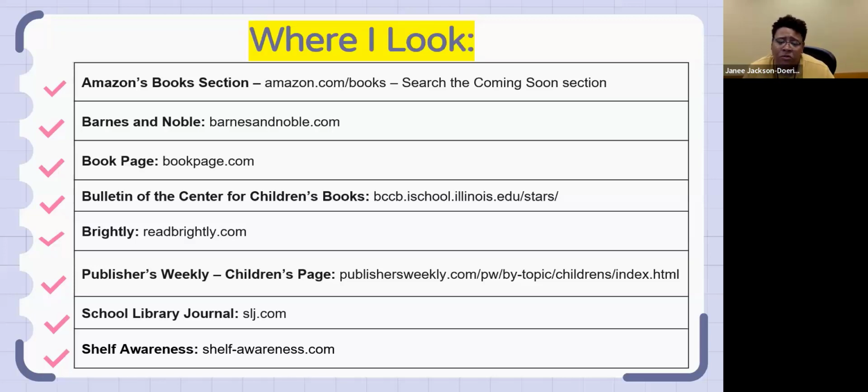A lot of people don't know about Read Brightly. It's called Brightly on their webpage, but on their website, it's called readbrightly.com. If you have not checked out readbrightly.com, you should. They have awesome recommendations for kids ages 0 to 18. They have different activities that you can do. It's just a really cool resource and another way to get a list of recommendations for different age brackets, especially that 2nd to 3rd grade crowd, which I hear a lot.